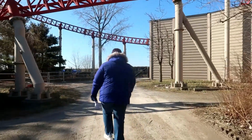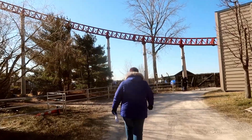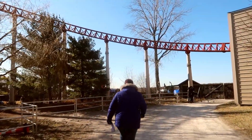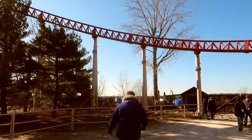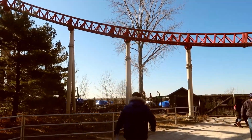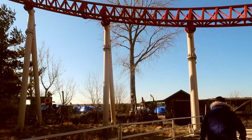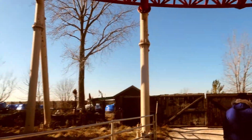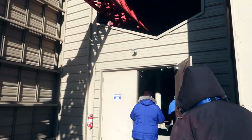A little off-roading. We're not looking at this behind the scenes. We're going to go in. You go in on the train. See some haunted trail stuff too, which is cool. And again, they use that area for storage over the winter. But this is going to be the Maverick launch tunnel.